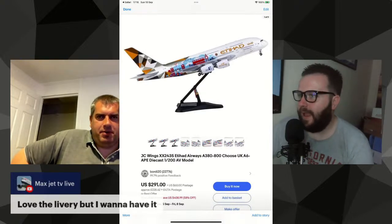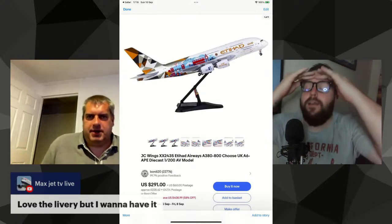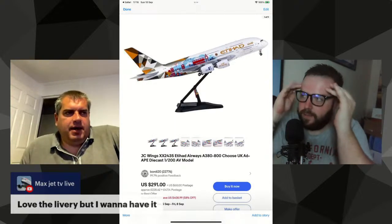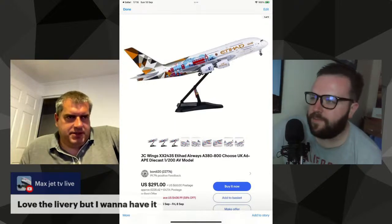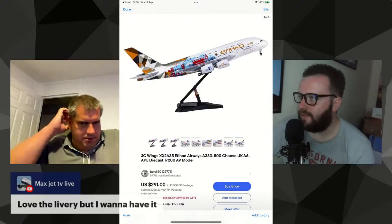Max, that would go through your window, probably take out next door's neighbours and the whole street. Could you imagine? Please don't buy it. Could you imagine the state of it after like 2 days or so? There'd be like three engines missing. The tail would be somewhere down the street. Goodness me. It's now worth £2.90 at best. Soaking wet.